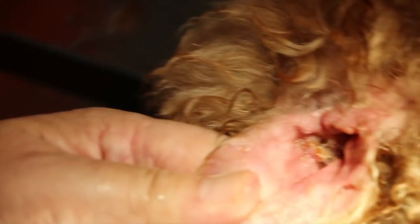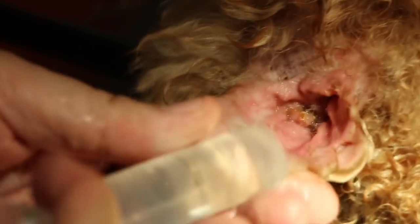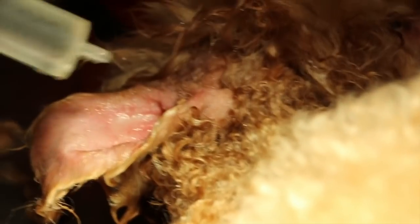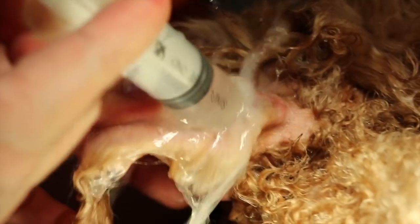1, 2, 3, 4, 5, 6, 7, 8, 9, 10. Another one, 10 times. It can be a pain. Now we don't want the dog to be too deep under, because the dog is 14 years old. We don't want the dog to be under too much anesthetic.